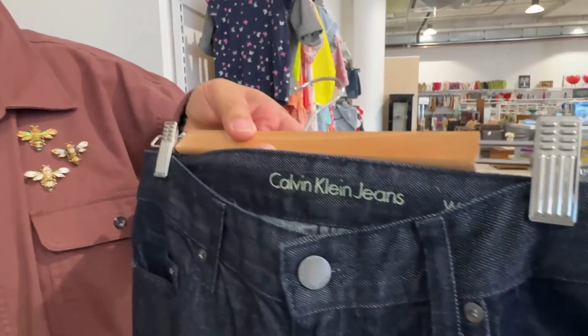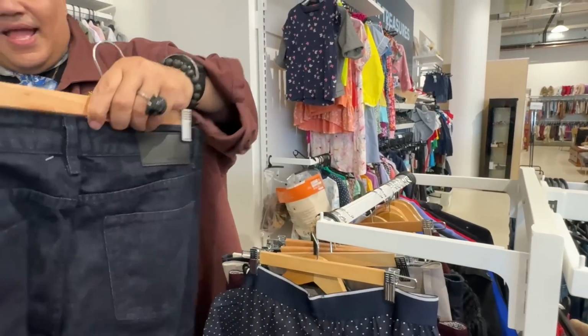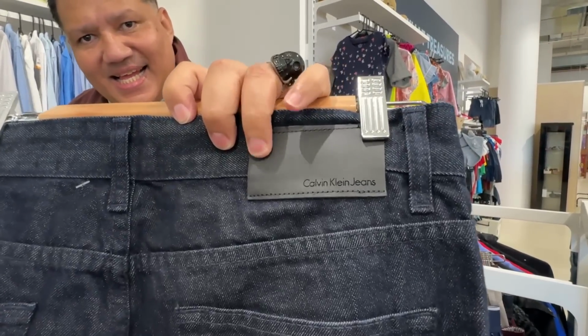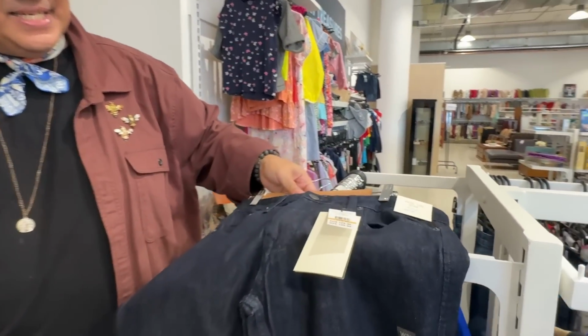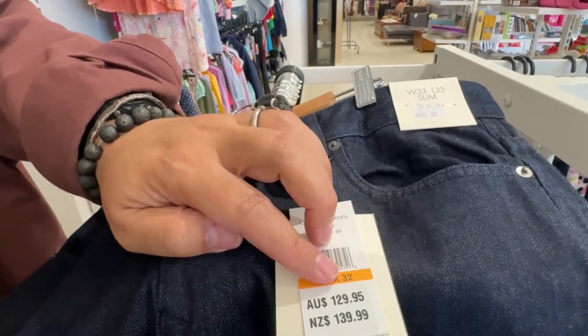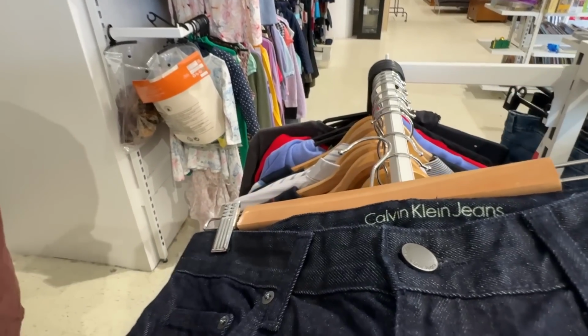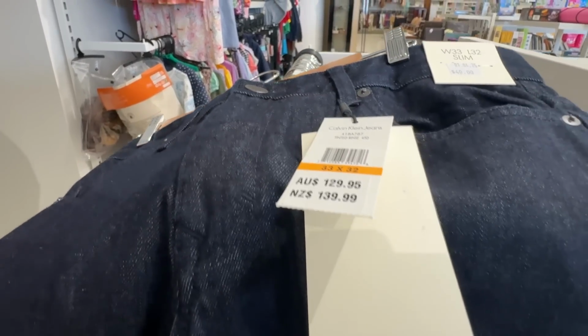See, this is a good example of the quality. Look what Arnie just found that you can find in thrift stores. So these are brand new Calvins. Never been worn, still got the tags on them. Were 130, but down to 40. Still all tagged up. The denim feels really nice.